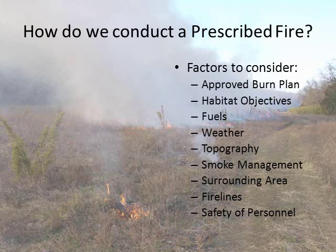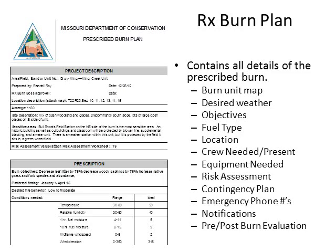So on prescribed burns, there is a lot of things that you need to take into consideration as far as safety of your firefighters or your personnel. Okay, burn plan. I'll try to speed up. I apologize for all the words on the slides. There's a ton of information to try to get out. So forgive me for reading some of it.